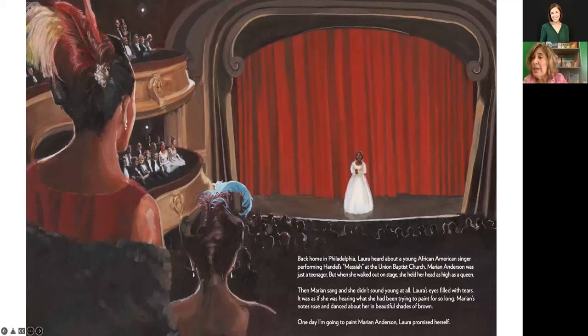Back home in Philadelphia, Laura heard about a young African-American singer performing Handel's Messiah at Union Baptist Church. Marian Anderson was just a teenager, but when she walked out on stage, she held her head as high as a queen. Then Marian sang, and she didn't sound young at all. Laura's eyes filled with tears. It was as if she was hearing what she had been trying to paint for so long. Marian's notes rose and danced in all her beautiful shades of brown. One day, I'm going to paint Marian Anderson, Laura promised herself.